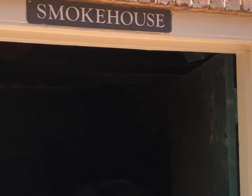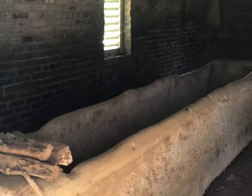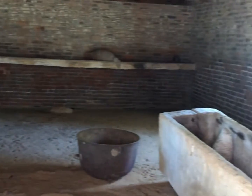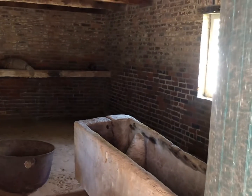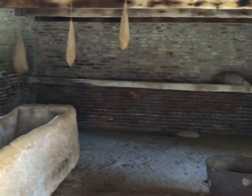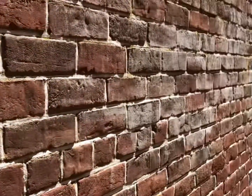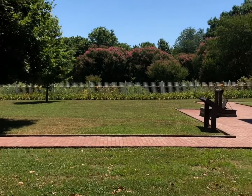This is the smokehouse. I don't know how well you'll be able to see, but they said that their primary diet here was pork. Thousands upon thousands of pounds of it. Smoked all the time for the family, for guests, for the enslaved.